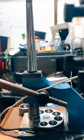So this is going to be a size 9. So we're going to go ahead and start stretching it out on the ring stretcher.